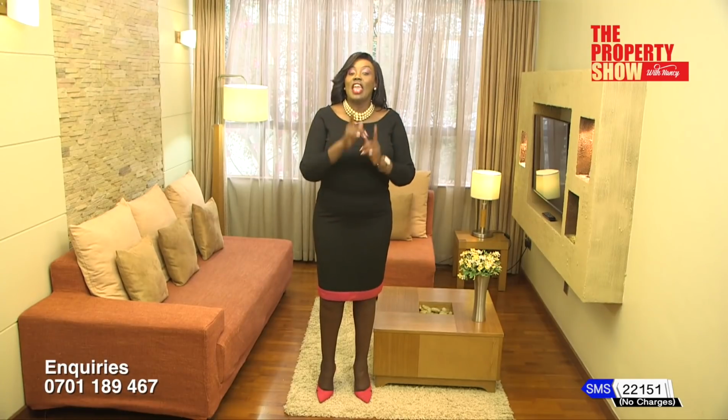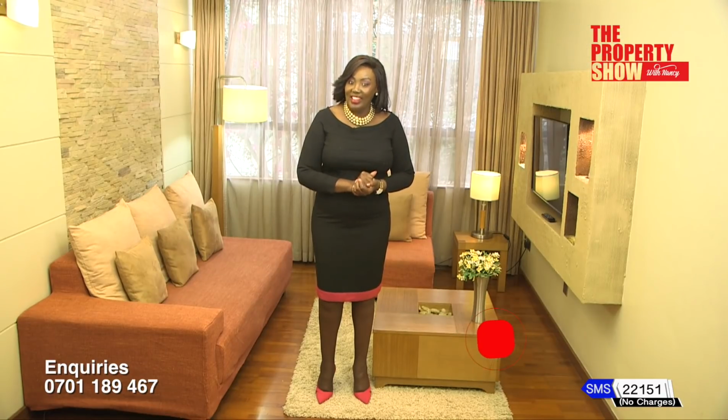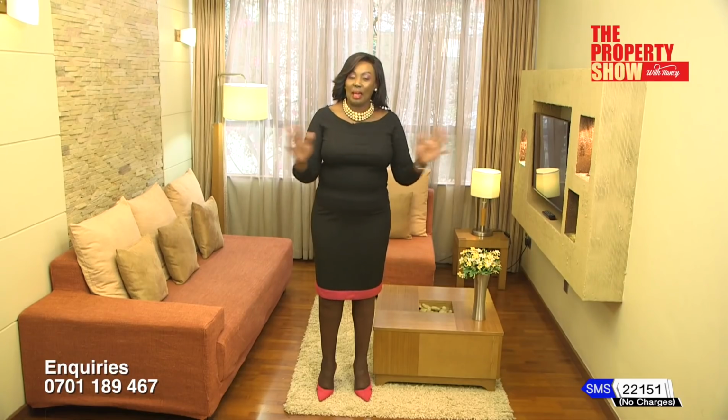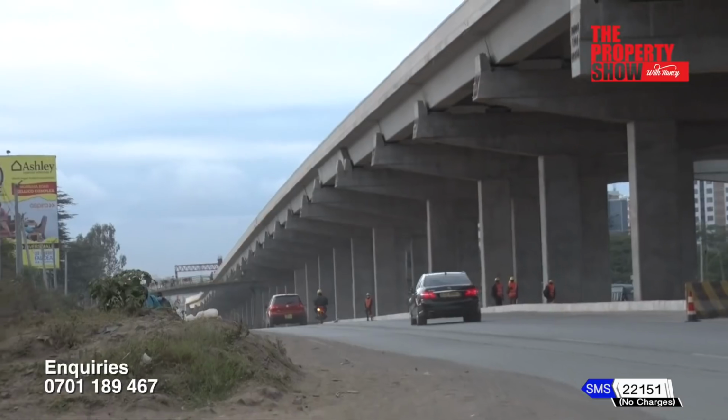It's a fact. If you're looking for real estate investments along Mombasa Road, this is the right time to buy. Why do I say so? With the ongoing construction of the Mombasa Road Express Highway, which stretches within Nairobi on completion, this highway is a game changer and is expected to ease traffic flow drastically.